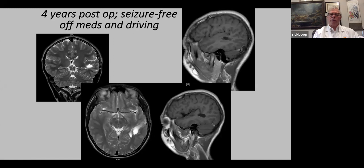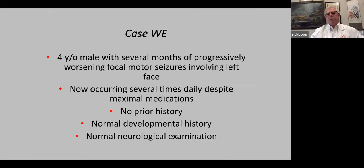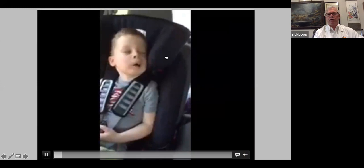So here's an interesting case of a 4-year-old who came to us. His mother is actually a neurosurgical intensive care nurse, and she noticed that her son was having focal motor seizures several times per day, so she brought with her this cell phone video that she'd captured of a seizure. And you can see tonic deviation of the eyes to the left, twitching of the left side of the face.